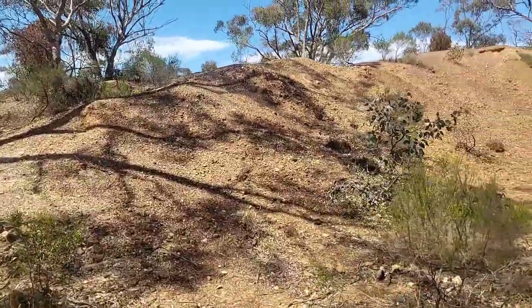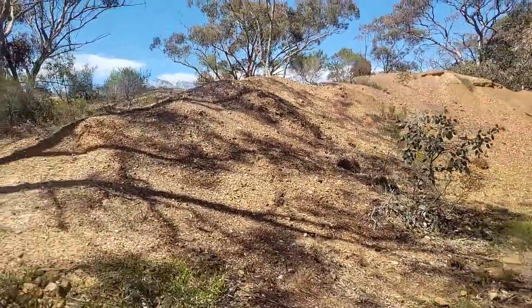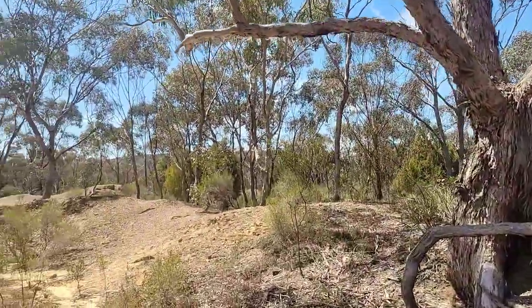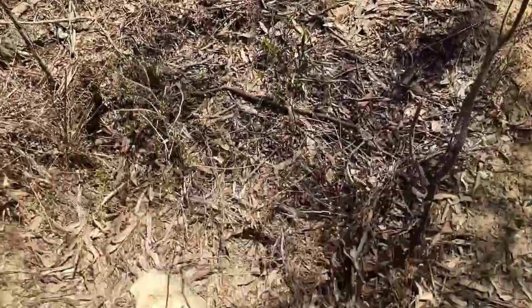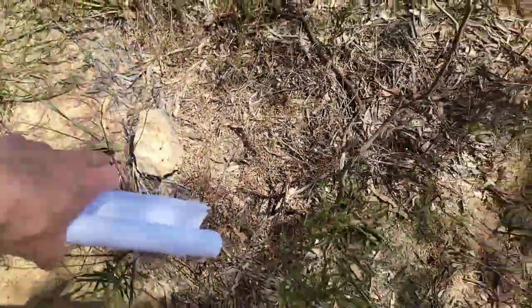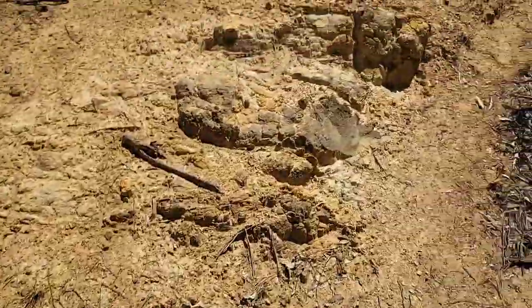This looks like tailings and workings. So this is just leftover material. Large granite. No, not granite, what's that, quartz boulder?